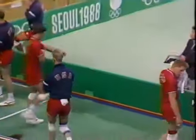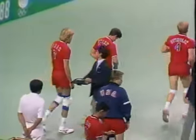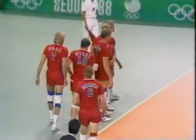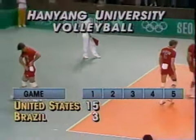Interesting thing, he's talking about a split block. You don't see this very often. It's an interesting strategy. The blocker outside takes line, and the inside blocker takes angle, and they leave a hole in the middle of the block, thinking that the spiker will not see the hole. 15-3, the U.S. wins game 1. They're about to start game 2.